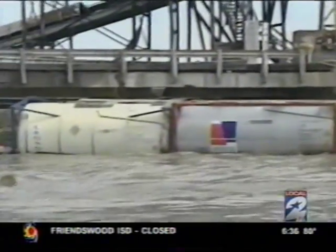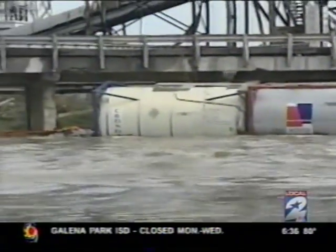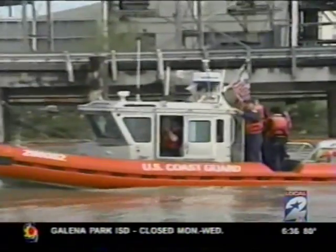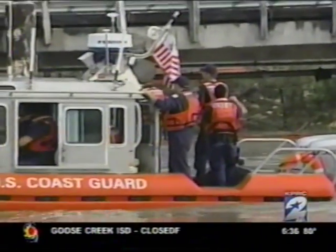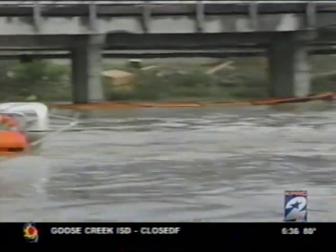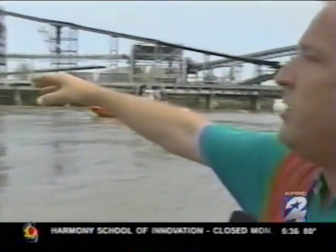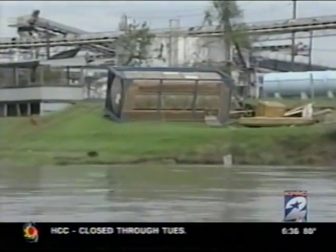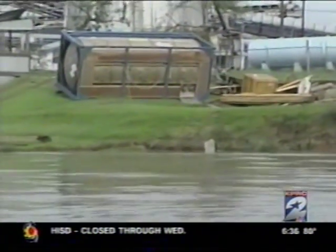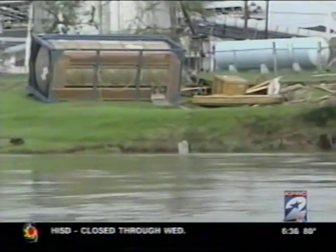Just pushed up against these barges, and now this group of Coast Guard officers aboard this vessel here is on the phone trying to read off some of the numbers and markings on some of these tanks to see what needs to be done to contain any spill or to get cleanup in order. And then as we turn around this way, you can see some of the other damage we're seeing along the Houston Ship Channel. Some very dangerous looking things taken up out of the water, taken downstream and then deposited up on land.